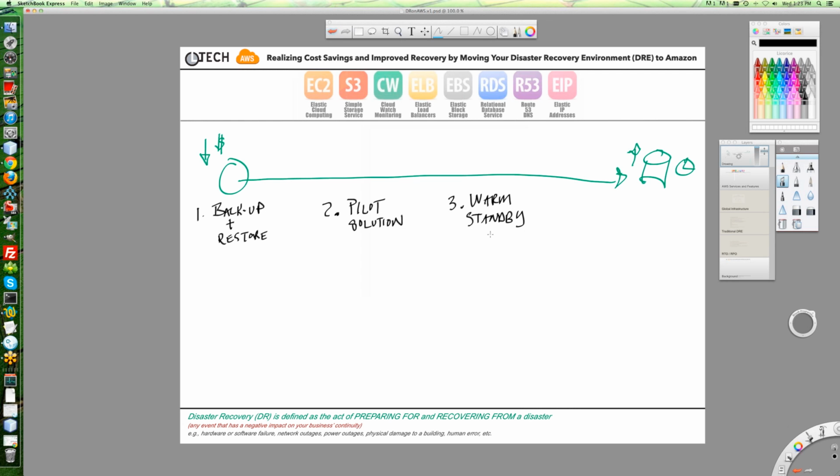So with a pilot light solution, you have enough computing on in your DR environment so that you can replicate your data, but the ability to serve applications and accept transactions and user logins and things of that nature is turned off unless there's a DR event, to reduce your cost.